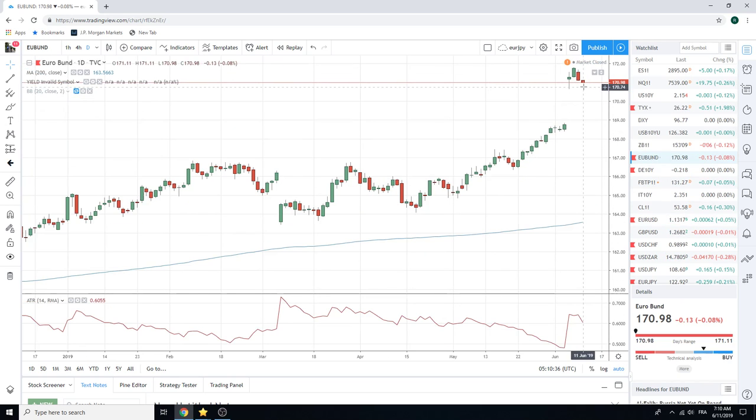Bunds turning a little bit, red day there. I don't see red days too often in bunds in the last couple of weeks. This low is important today, 170.68. Obviously, if bunds head lower, this is good for euro. You just want to keep a quiet eye on this, and it'll add to your story if you're playing along with us on the long side.